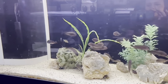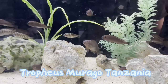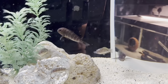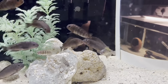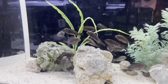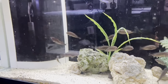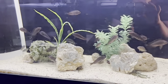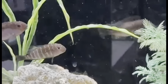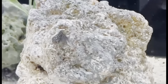All right, so I've got some more Murago here for you, and these are the Tanzanian Murago. As I said earlier, these are really hard to get hold of, these Murago, and I've shown you two lots. I've shown you the yellow Murago, and I've also shown you the Tanzanian Murago. Sorry, I don't have any green, but maybe next time. All joking aside, these are some really, really beautiful fish. Again, they are still slightly on the juvenile side, so they are going to colour up a lot more, but still absolutely gorgeous.